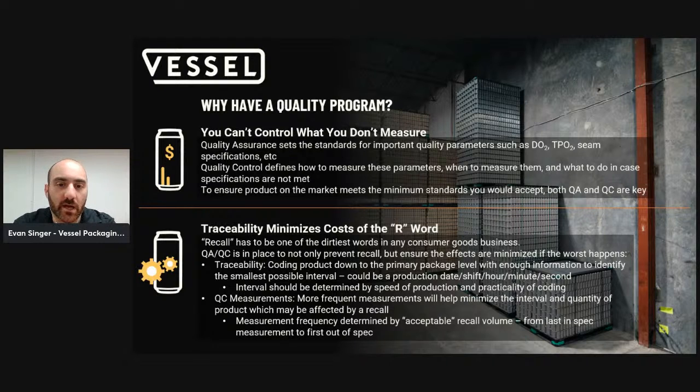instituted. Depending on how much you think is an acceptable risk of a volume of product to get on the market that may have to be recalled is how often you're going to set your measurements, right? From the last in-spec measurement to the first out-of-spec measurement, assuming your production stops with that first out-of-spec measurement, is the potential risk for any recall. So making sure those measurements are within a reasonable time frame based on how quickly your production goes.